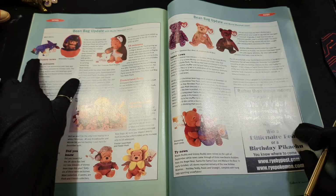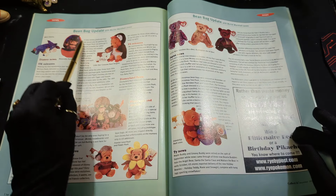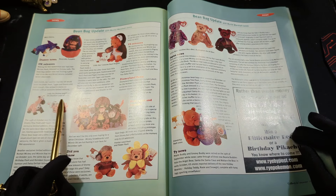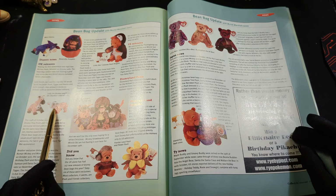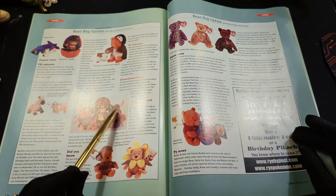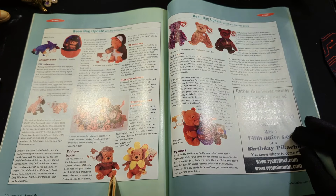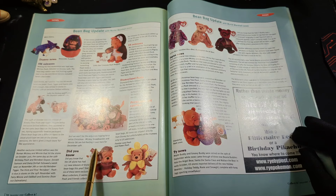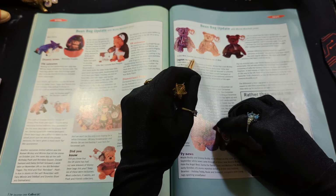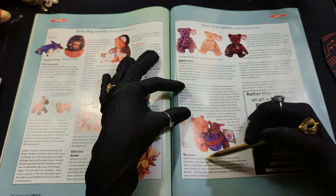Beanie update. Reversible pumpkin, Lefty the donkey and Righty the elephant, 2000 edition. Little star costume Pooh, penguin Pooh, Musketeer Pooh, Tigger and Eeyore, Frontierland, and flower Pooh. USA Bear, Speckles the E-Bear, Buckingham the UK Bear, and Ship Pooh 2000.